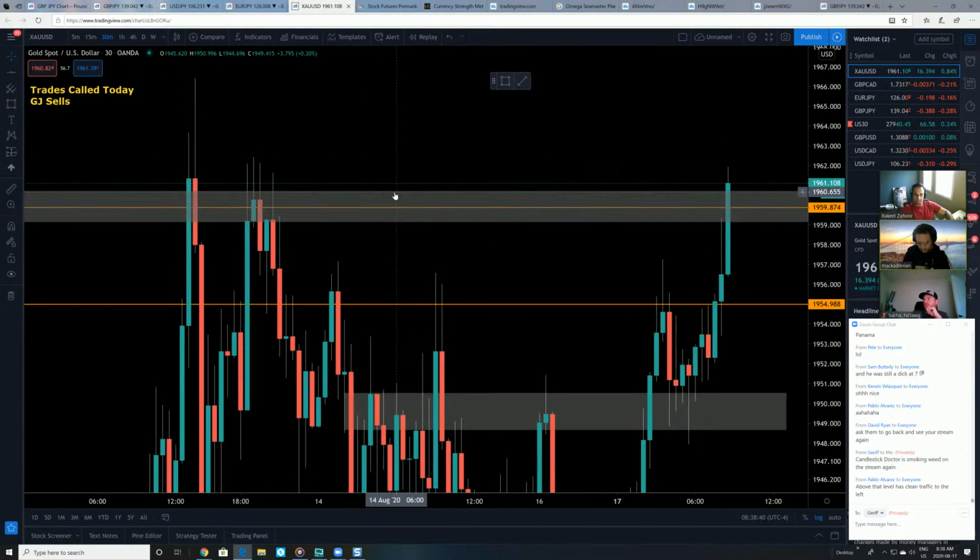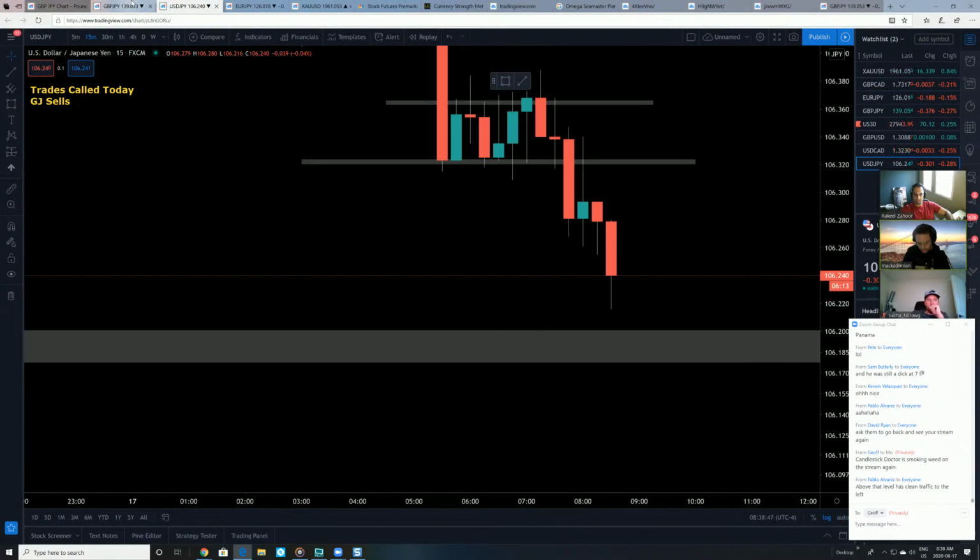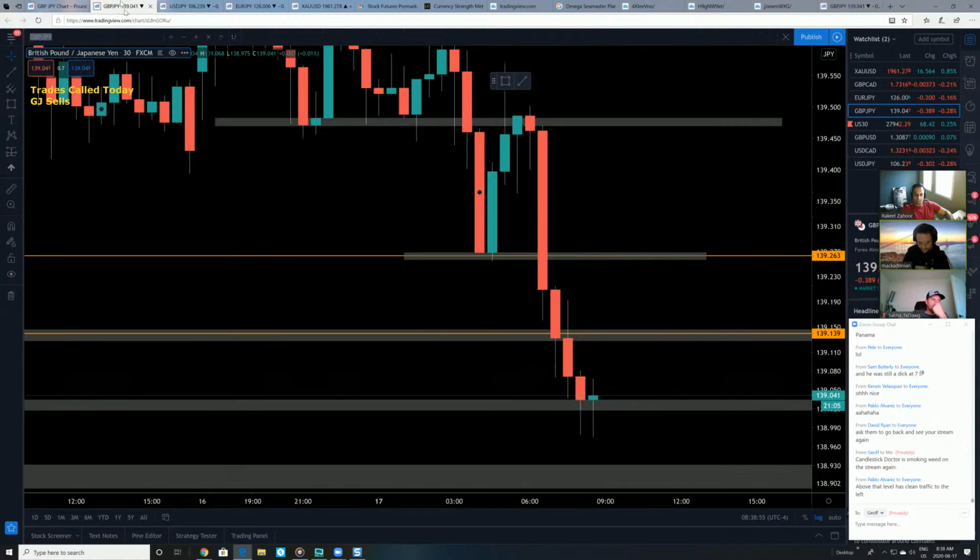Yeah, gold is approaching these rejection areas right over here. Strong rejection areas. Your JPY is still ranging. UJ almost went up to its 10 pip levels in this massive 12 pip range. I guess the only trades were GJ sells and gold buys. That's about it. GJ sells and gold buys were the two trades today.